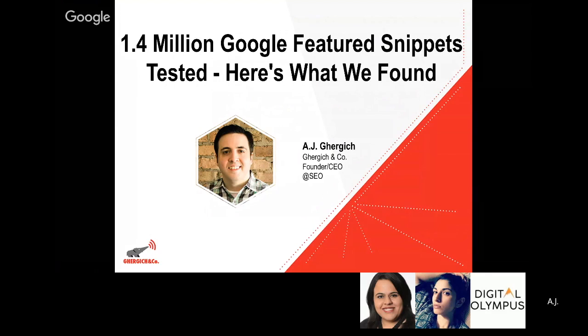And today I'm excited to share some research with you on featured snippets. We're actually in the process of completing a big study with SEMrush. If you're not familiar with SEMrush, they are a fantastic keyword research tool.